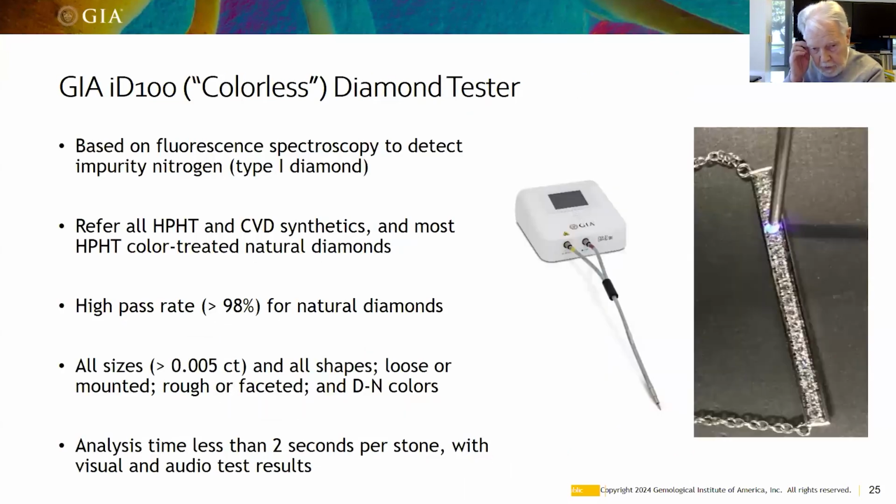There are a lot of diamond testers being sold, and this is ours. It's the ID100. It's based on fluorescence spectroscopy, and it is very effective for diamonds, rough, polished, all sizes, loose or mounted, colorless, near colorless, faint yellow, light yellow, with a quick analysis time. And it's a very simple tool that you can use to check diamonds, whether they're natural or synthetic.